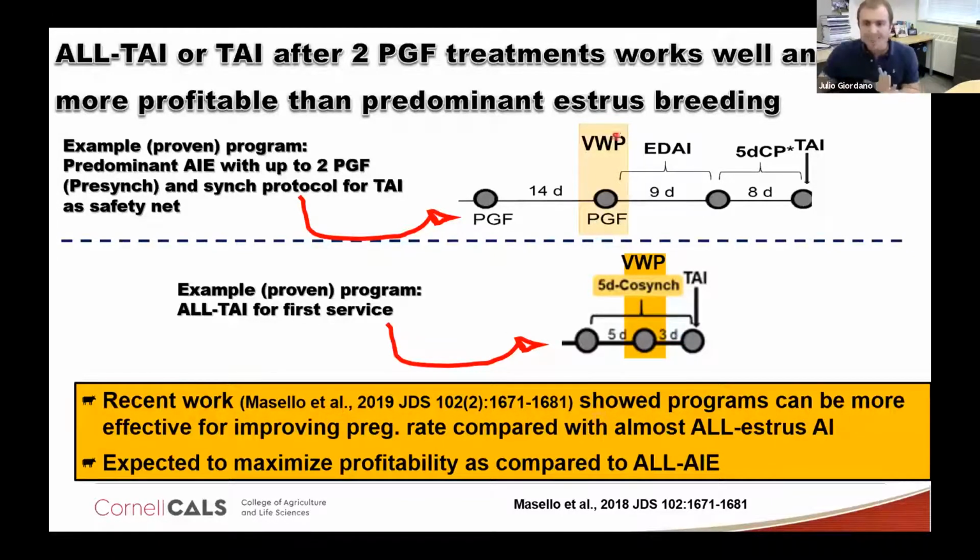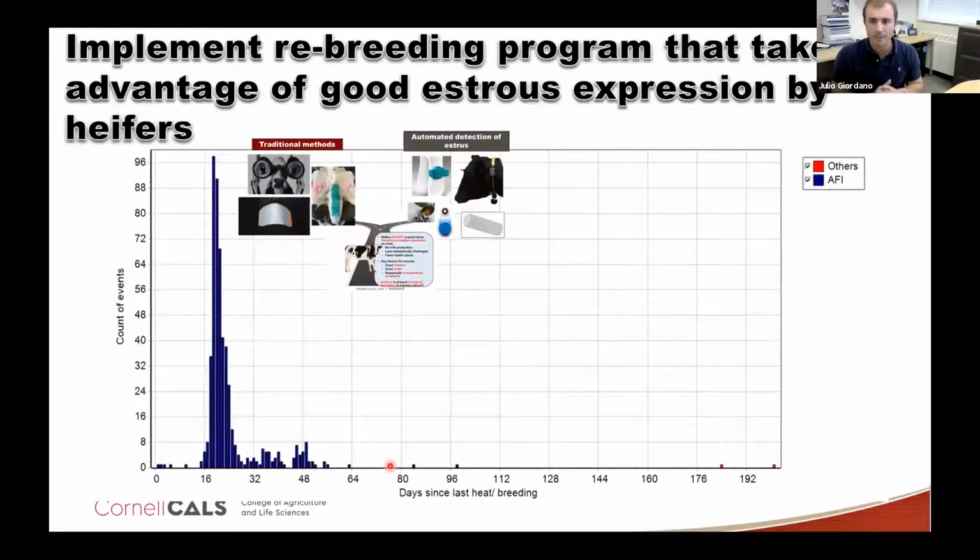Our recent work has shown that these two types of programs work really well. We observed that they improve the pregnancy rate as compared to the program with the 3 prostaglandins that I showed. And they have also been shown to increase or maximize profitability as compared to the old AI programs, the programs that use more insemination at detected estrus. Okay, so they work. Are they more expensive? Yes, but at the end of the day, they lead to better pregnancy rates and improved profitability as compared to the programs that rely more on detection of estrus. So they are very effective and they can be really good for farms that especially struggle with estrus detection.